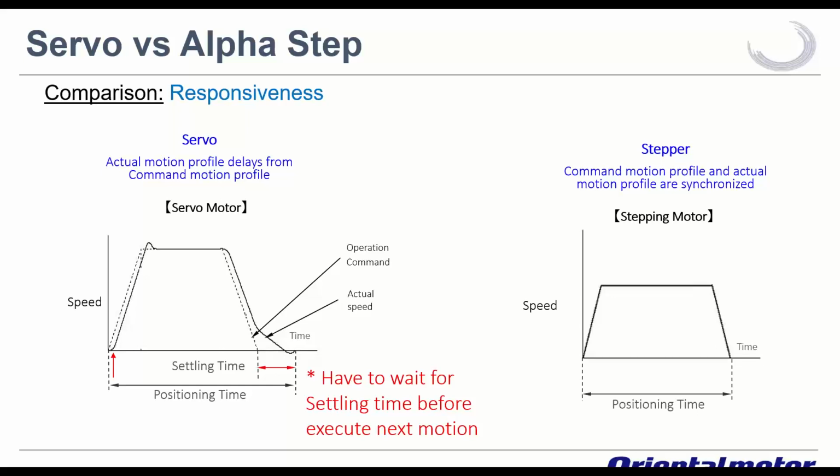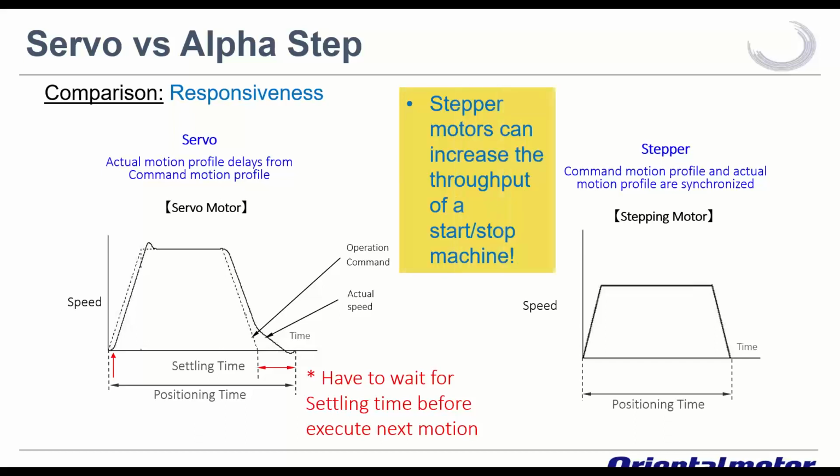On the reverse side, the command motion profile and actual motion profile of steppers and AlphaStep is actually going to be highly synchronized to its command motion profile. So when we have those applications that have specific commands that go into another command, so we're doing processes of applications, or again, those kind of applications similar to 3D printers, where we're doing one motion stopping, next motion stopping, the overall responsiveness of the system can also help with the overall throughput of the system.